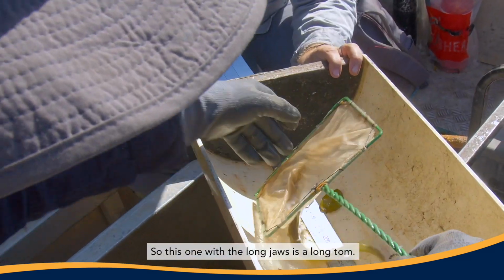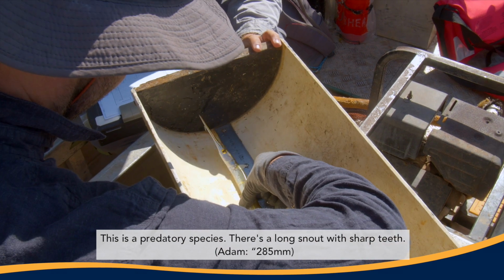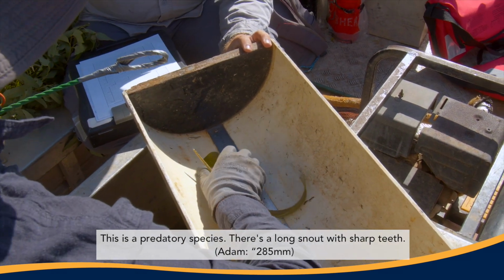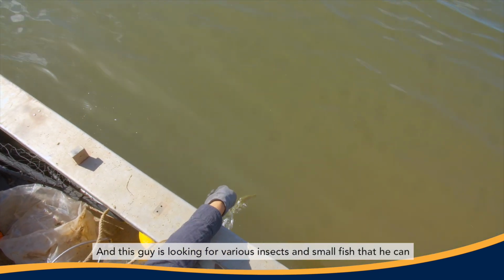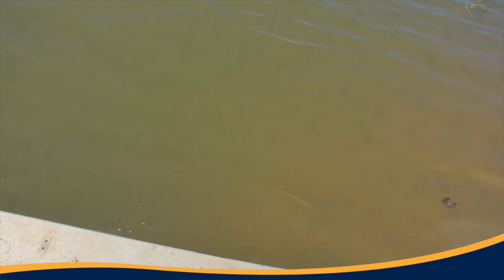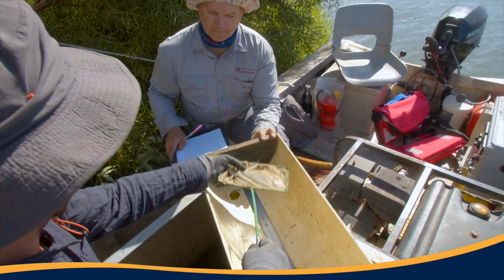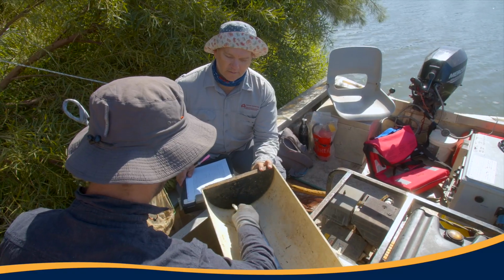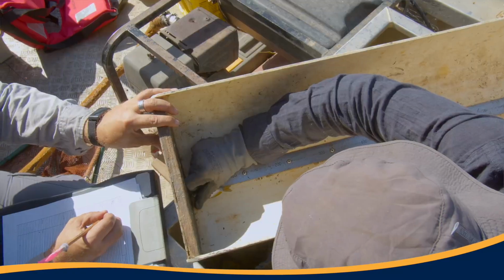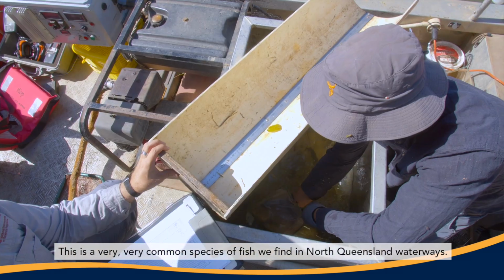So this one with the long jaws is a long tom. This is a predatory species. It has a long snout with sharp teeth. 285. It swims across the surface of the water, and this guy is looking for various insects and small fish that he can jump out and predate on. This one's a rainbow fish. This is a very common species of fish we find in North Queensland waterways.